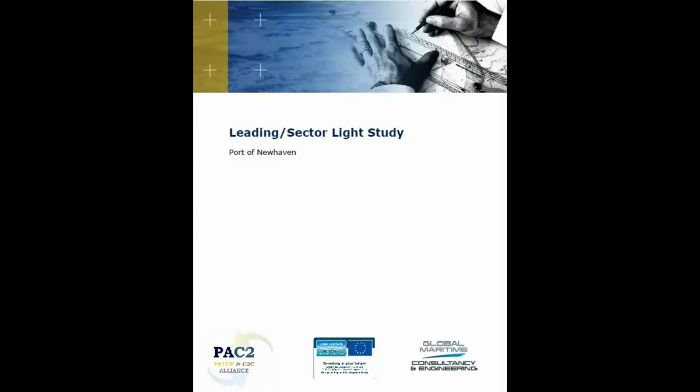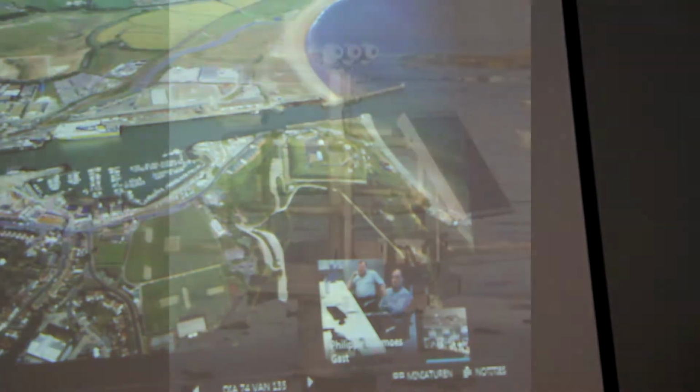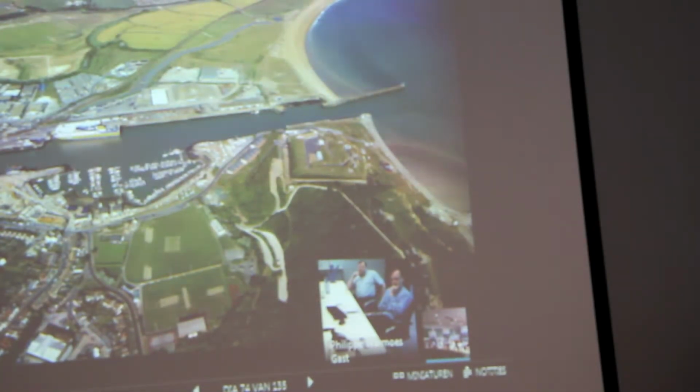We have now got the final report for that. Within the report, they've given us the technical specification for multi-beam sector lights and the design specification for those as well. Apparently, they don't follow any uniformity in the ports as to what type of lights are needed. But we thought with LEDs now being so much better with optical design, there is now also a green option with these lights.